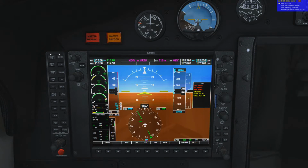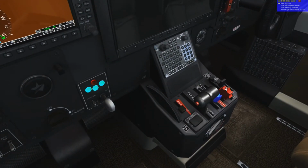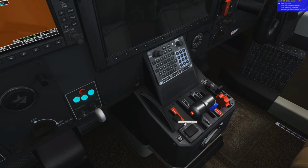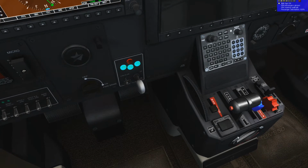Engine controls, manual override control off, which is notched, which I believe is this one right here. Off. All right, power lever is at idle. Propeller governor max RPM. Condition lever is cut off. Next page. The flaps are up.